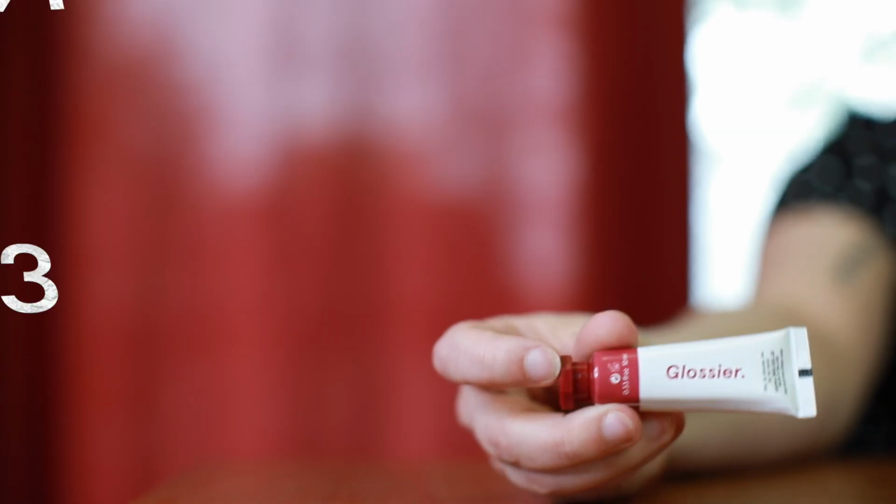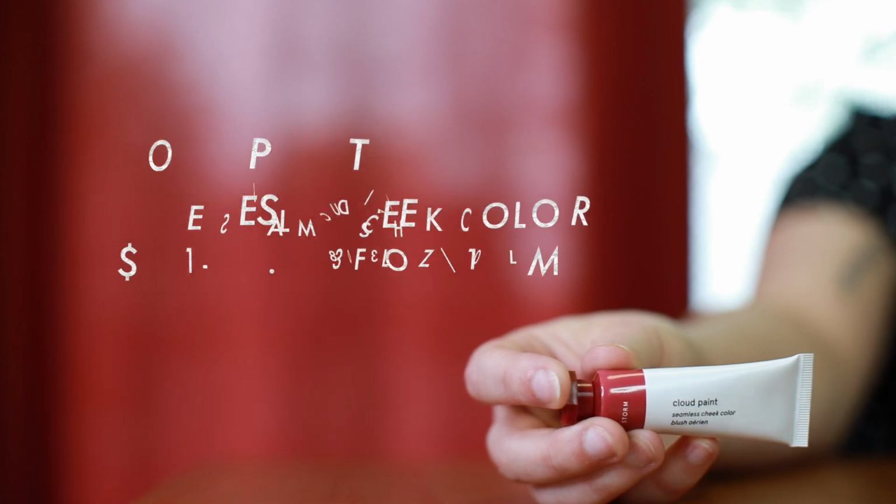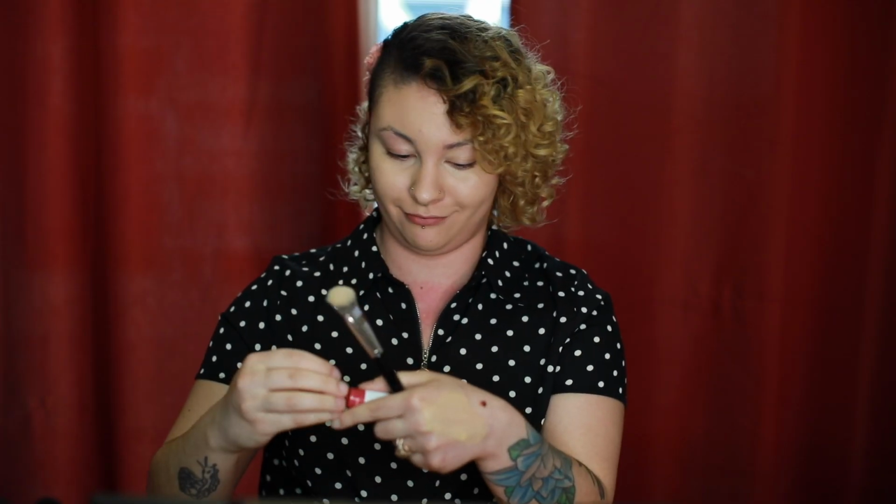So we are gonna go in with the Glossier Cloud Paint. This is the color Storm. I think it's the darkest color they have. That is too much. The reason why you don't want to put on your cream after your powder is because you will literally just end up with this whole entire broken up, disgusting looking mess. So please go in with your creams before you do any sort of powdering.